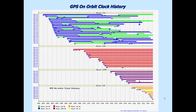You don't really see any changes. There's one little change right down here. But for the most part, and that really wasn't a clock failure. It was a questionable clock. They swapped it out. As we look at Block 2RM, they worked pretty much the same way. And the same is true for Block 2F. We've had one clock change in Block 2F. Actually, this one they just turned on one to see if it worked and then went to the rubidium. And this one they actually ran the cesium a while. And remember I talked about a high voltage problem? Well, that was the high voltage problem that did happen on orbit.